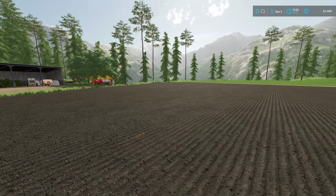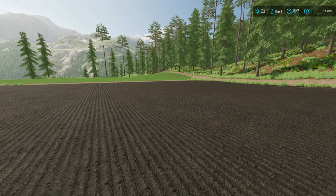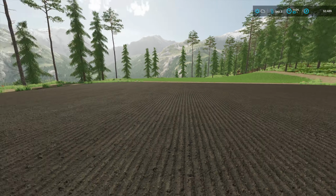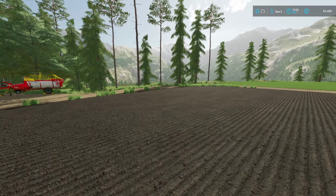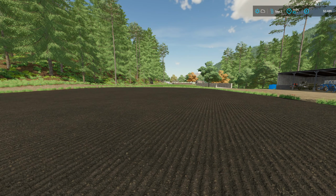Right, that is job done, and that is looking beautiful. Really nice. And also the rolling gets rid of the little stones. So that's nice. But yeah, that went well. Enjoyed that. I have been sort of thinking about this while I was seeding.